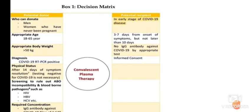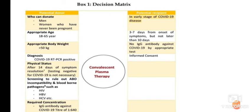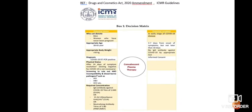And the potential recipients are usually in the early stage of COVID-19, that is 3 to 7 days from the onset of symptoms but not later than 10 days. And there should be no IgG antibody against COVID-19 by the appropriate test, with informed consent for high risk.